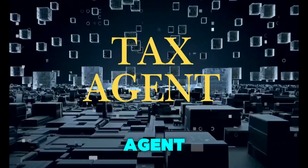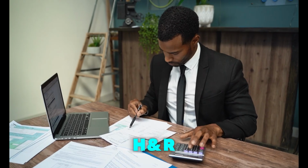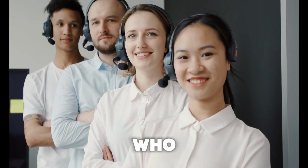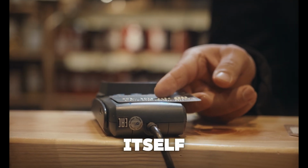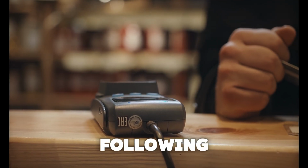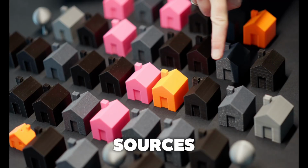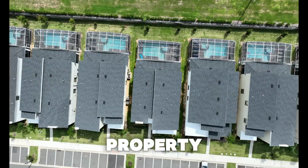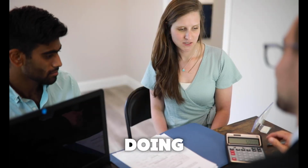The second option is using a registered tax agent. These are professionals, accountants, tax agents, firms like H&R Block or eTax who lodge on your behalf. They charge a fee, but that fee is itself tax deductible the following year. A tax agent is worth considering if you have multiple income sources, an investment property, a complex work situation, or if you're simply not confident doing it yourself.